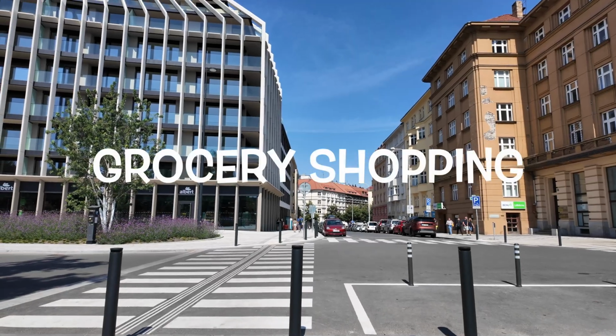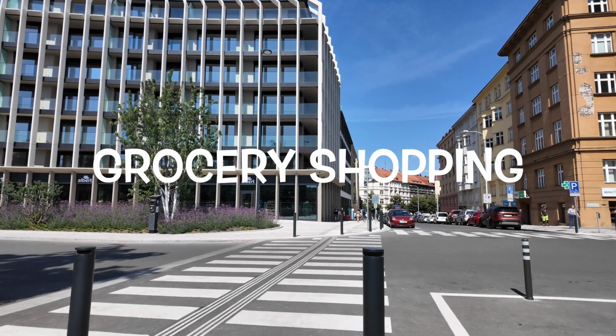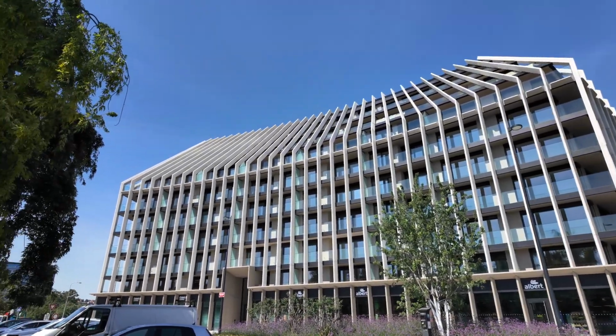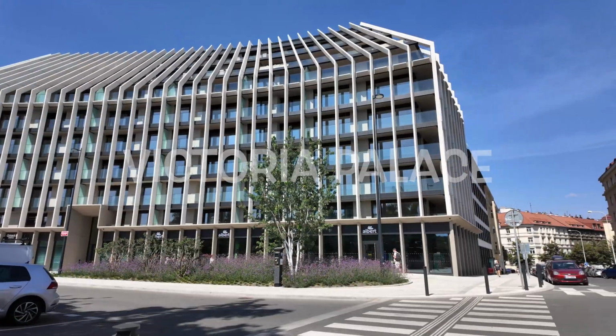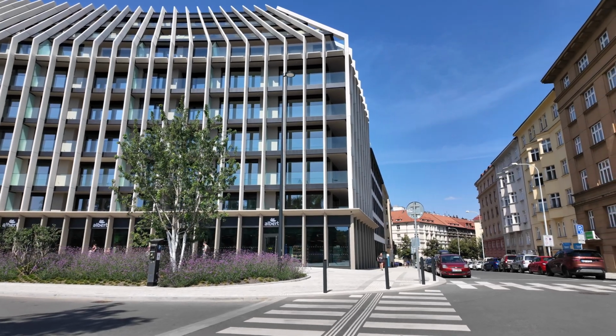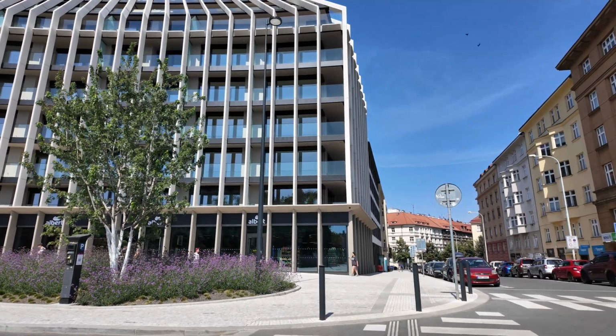So I've been asked to stock up on some provisions for a party later, mainly beer. And this building here, it's been in development for almost as long as I've lived here. And downstairs they've got a supermarket called Albert, which is quite a big supermarket chain in the Czech Republic.